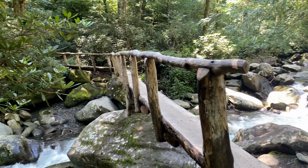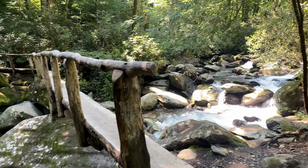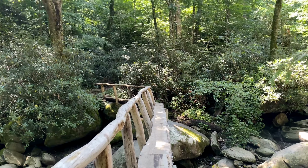This single log footbridge crosses over Porter's Creek and is a popular picture spot among hikers.